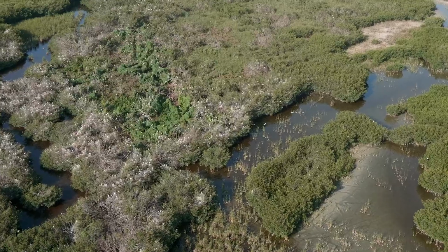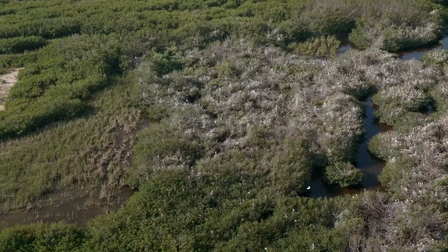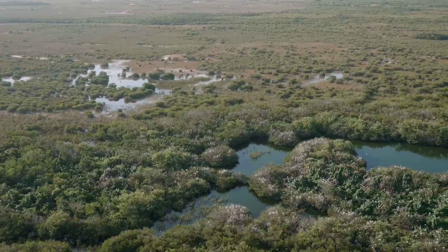It's a great spot where Shark River Slough and its fresh water meets the brackish water. So it creates this really unique environment with the sawgrass meeting the mangroves. And the fresh water from there goes out to Florida Bay and the Gulf of Mexico.